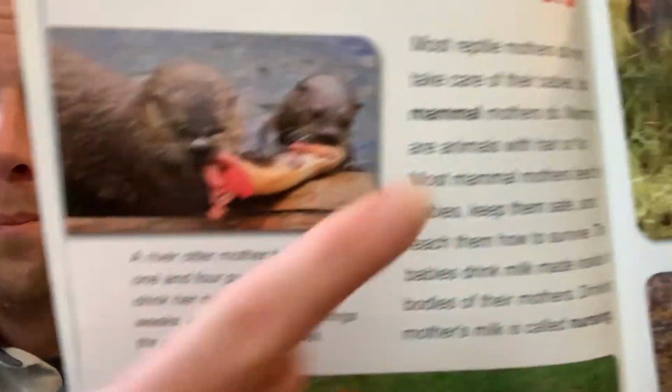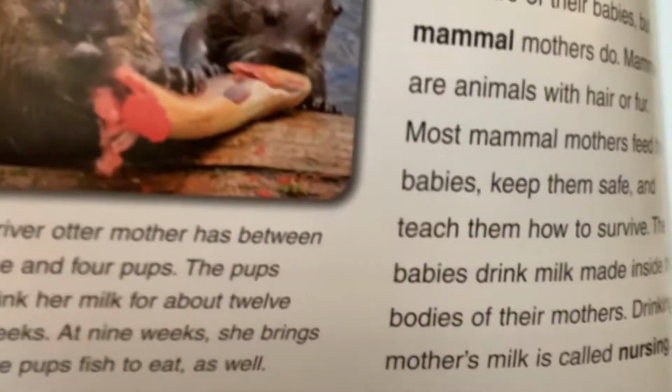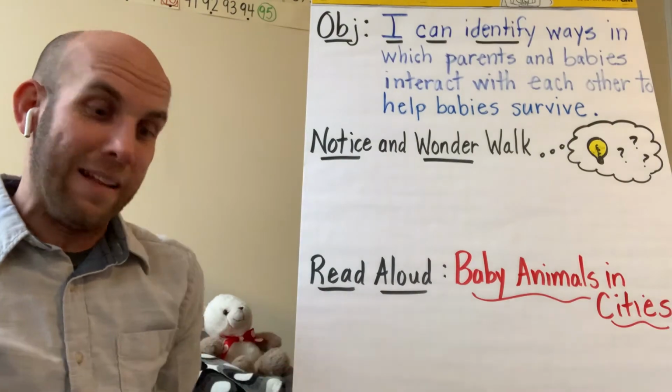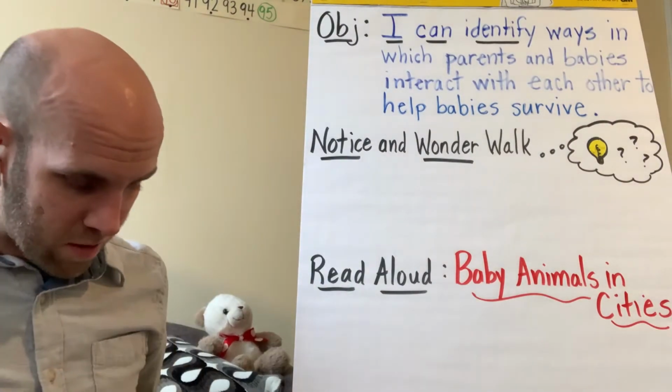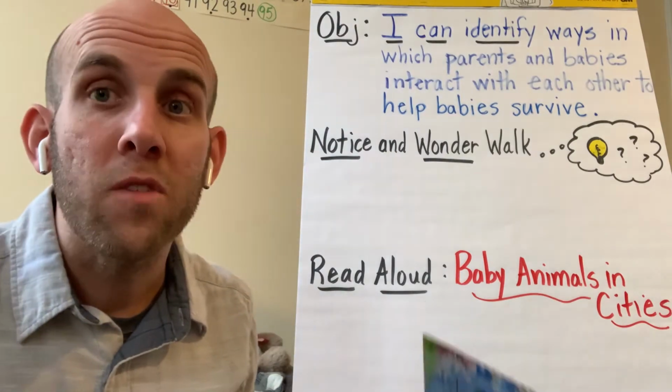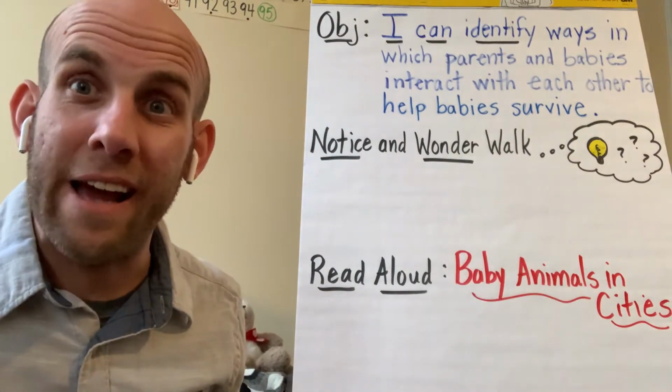I think this baby otter was successful with mom. They got their fish. I know, it's kind of gross. Ugh. Yeah, let's not look at that picture anymore. Well, I wanted to also show you this picture because we talked about birds and having nests in their shelter.